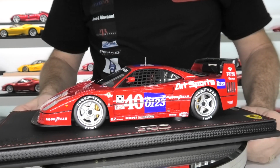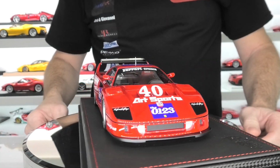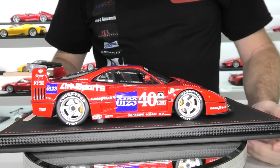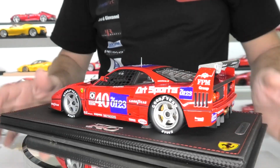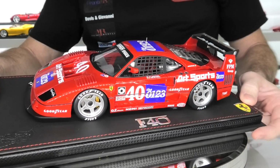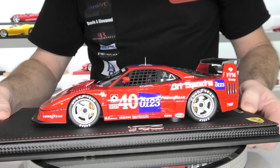Okay, so check out this model. This is a spectacular looking racing Ferrari F40, and I have to say, it's got the usual very high quality from BBR models. Now, this is a sealed resin model, nothing opens, but it is truly spectacular in the level of detail. So let's talk about the base first.